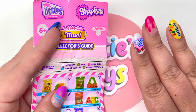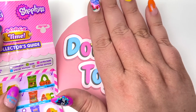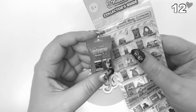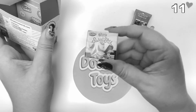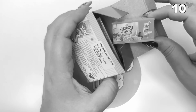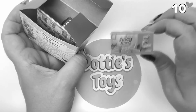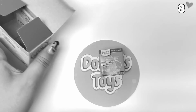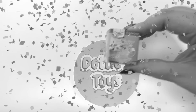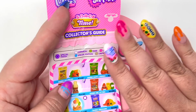At our last Real Little Friday, we found 5 new pieces! And we totally need it! It's a brand new piece! Oh my goodness, this is a new piece! Alright, so our first piece is the... Oh my goodness! This is a new piece! Yes! Woohoo! Which means we only need 7 pieces to complete this entire collection.